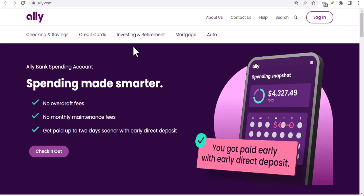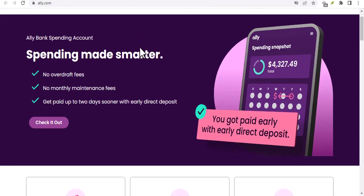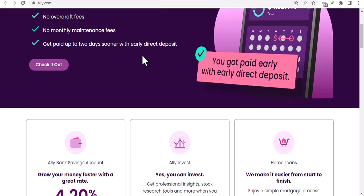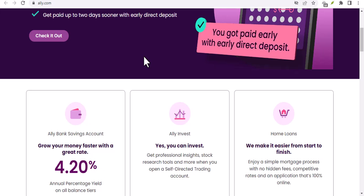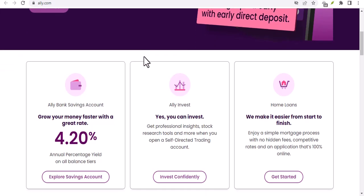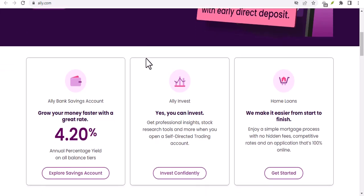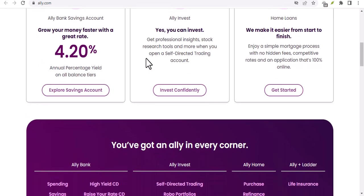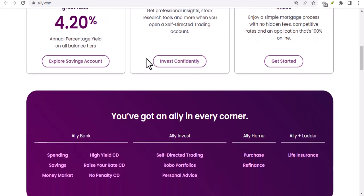Can you open an Ally Bank account online? Have you ever wondered if it's possible to open a bank account without stepping foot into a physical branch? In today's digital age, many banks are offering online-only services, making it easier than ever to manage your finances from the comfort of your own home. One such bank that's gaining popularity is Ally Bank. So, the question is, can you truly open an Ally Bank account online? Let's dive in and find out.